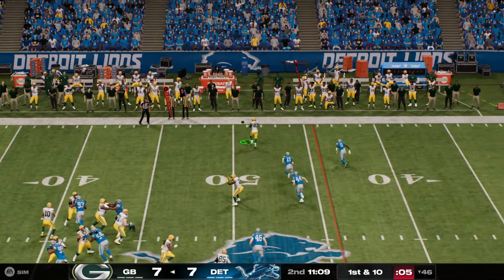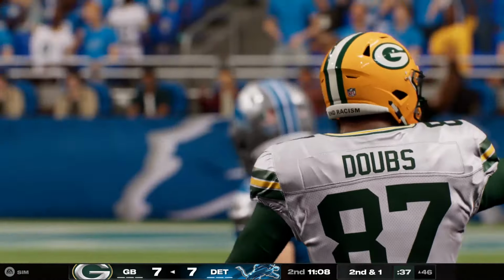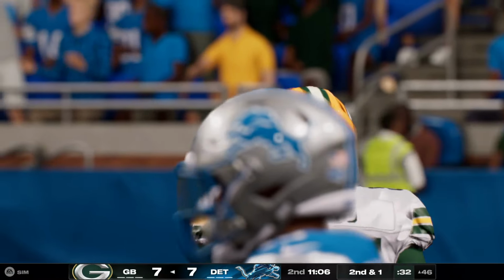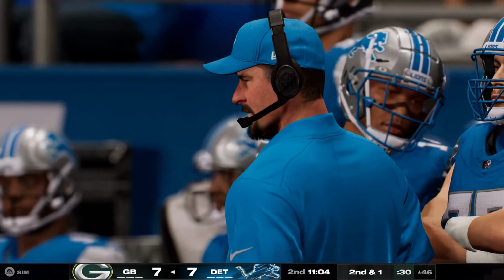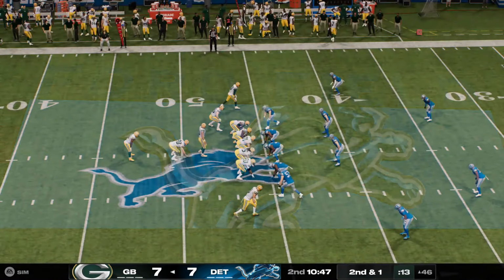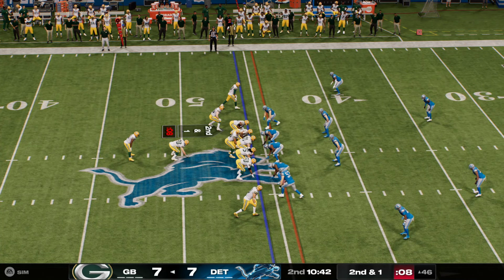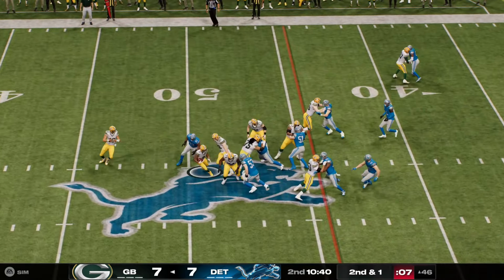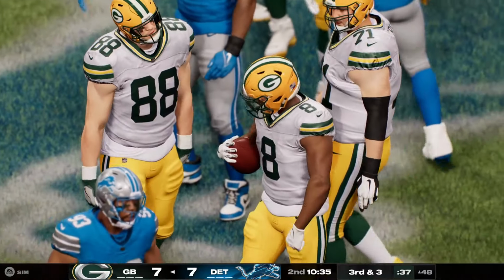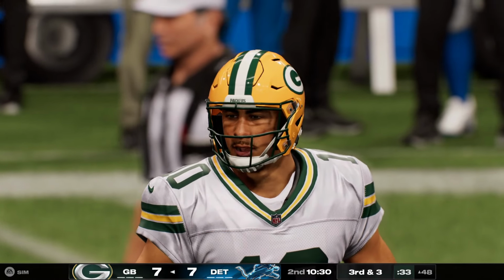Love looking to throw it. On the out route, Dobbs brings it in. And he's able to take it across midfield before going out of bounds. So the completion results there in 9 yards. And it'll bring up a 2nd and short. Counter play with Jacobs. And he is going to be stopped cold behind the line of scrimmage. They go backwards there 2 yards, and 2nd and 1 is now 3rd and 3.